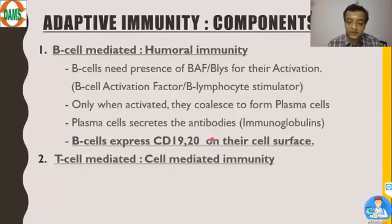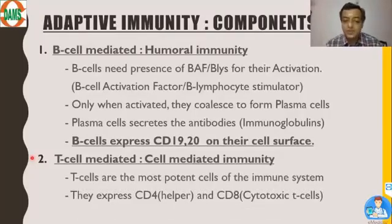So T cell, going on to the next cell type, there is T cell mediated immunity or the cell mediated immunity that we have. T cells are the most potent cells of the immune system and they are going to express the CD4 and the CD8, depending upon whether they are helper or cytotoxic T cells. Right? So just we have to focus. There is nothing great about medicine. Medicine is about knowing your basics well and learning the art to apply them with your clinical cases. Once you can get this integration done, it's going to be extremely easy for all of us to go through.